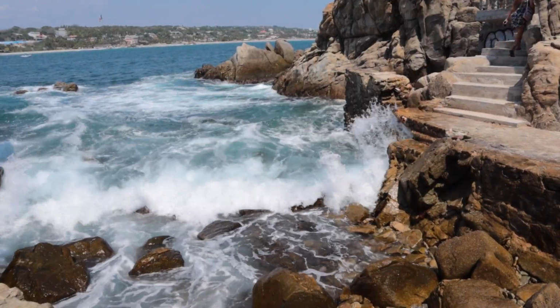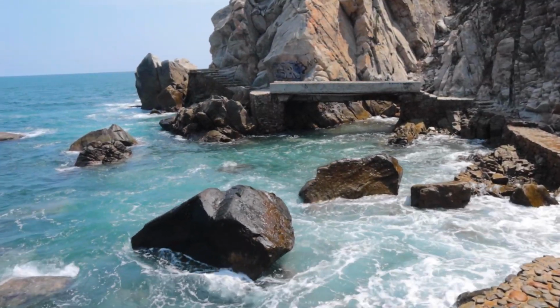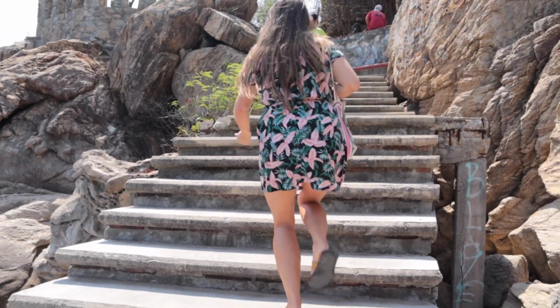So there's a section of the trail that's currently soaked. The tide's a little bit too high for this section, but it's not like the waves are overtaking it. But wow, just look at this path and how cool it must have been back in the day. Heading up to the second viewpoint, which is a little bit higher than the last one.